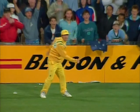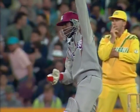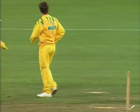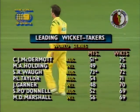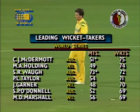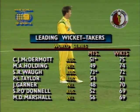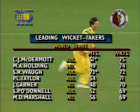They'd even have done better without the assistance of the spectators. Steve Waugh is to be the bowler at the Paddington end. Steve Waugh has also done very well in the World Series competition. That's overall, all countries who have played in the World Series competition in Australia. Craig McDermott leads as he does for Australia. Michael Holding in second place. Steve Waugh is in third place overall.